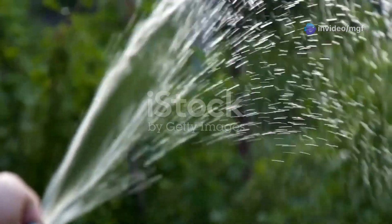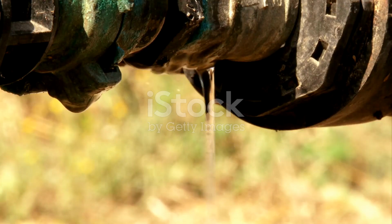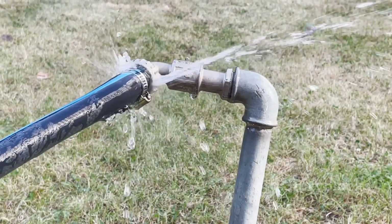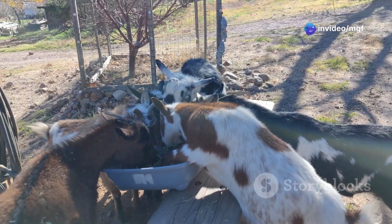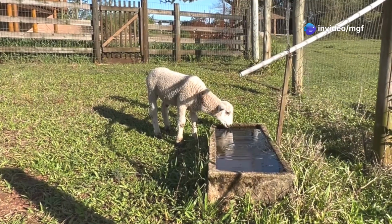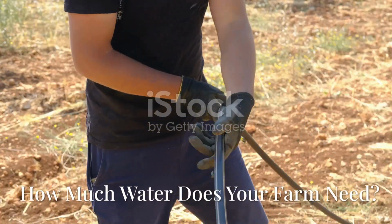Water is precious, so we need to use it wisely. That means fixing any leaks in your water system, like leaky pipes or dripping taps. It's like throwing money down the drain. Also, think about using water troughs that are designed to reduce spillage. You don't want your goats standing in a muddy puddle because their water trough overflows every time they take a sip.